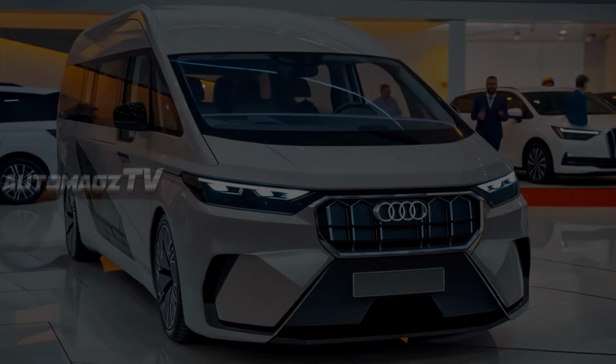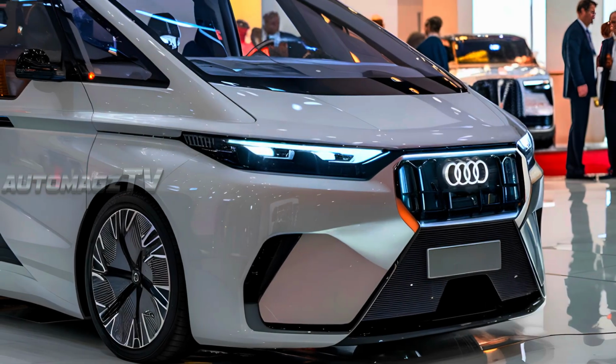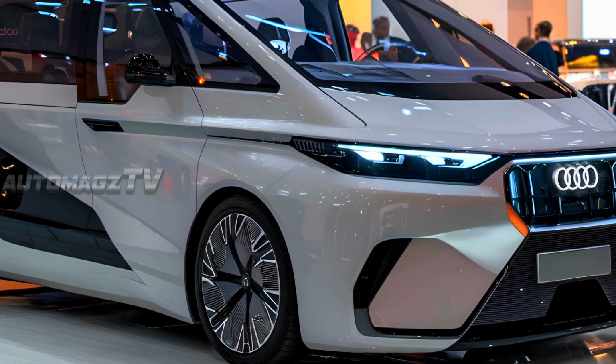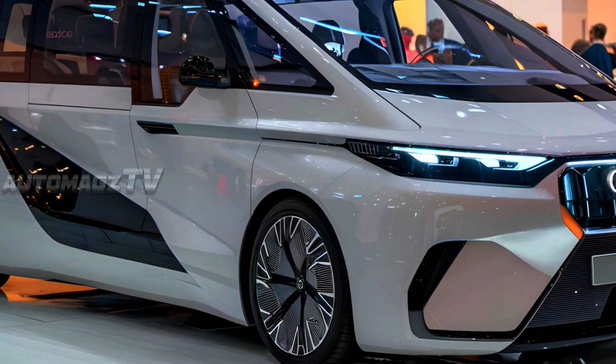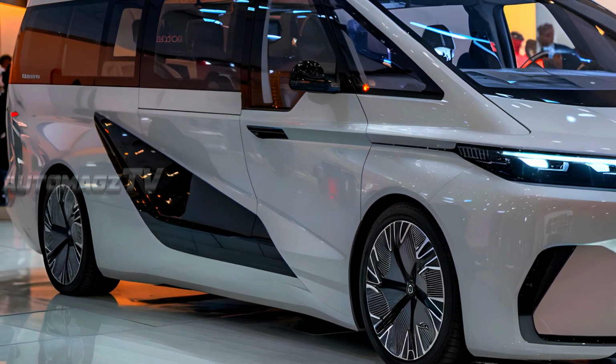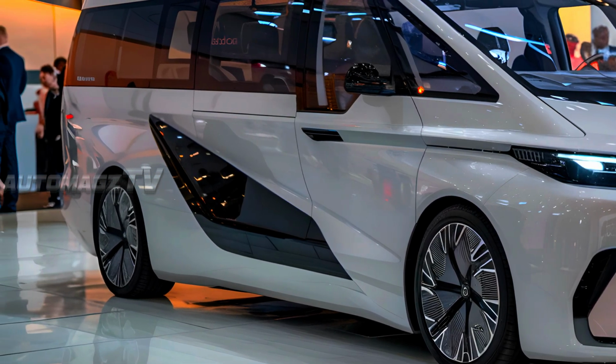Given its premium features and Audi's brand reputation, the 2026 Audi Motorhome is expected to be priced between $200,000 and $250,000, depending on the configuration and additional options.